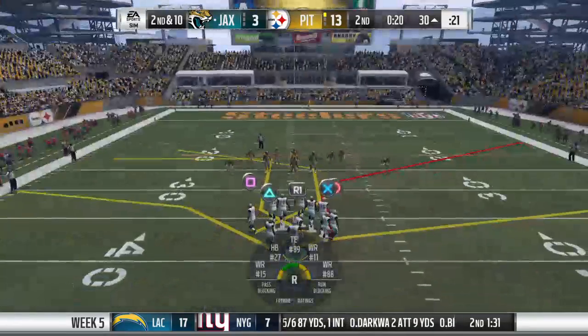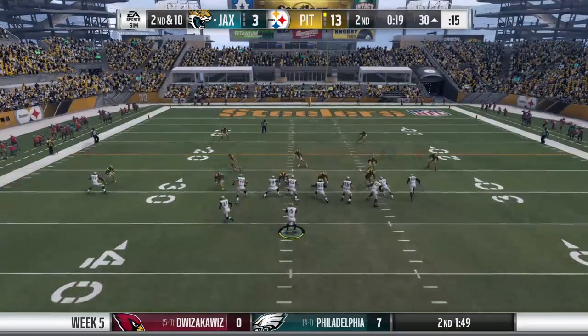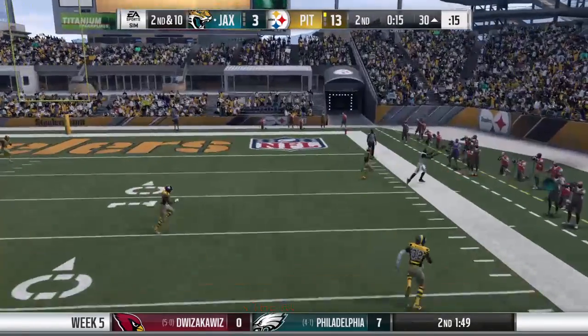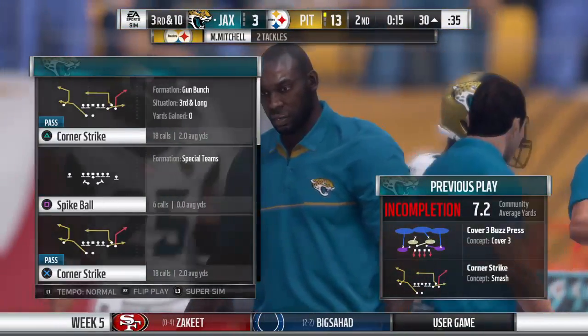Offense looking to avoid a 3rd and long. It's 2nd and 10. Shotgun now for Bortles. Escaping the pressure right. And that is incomplete. Down to 15 seconds now. He was looking to get it to Allen Hurns that time.